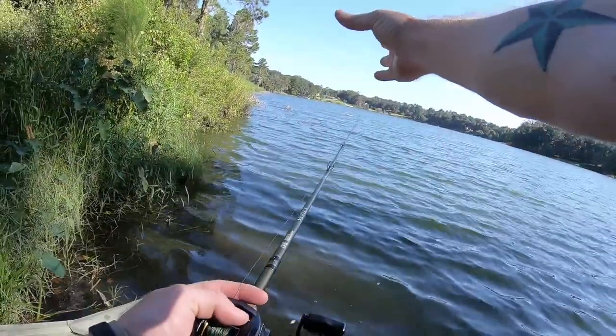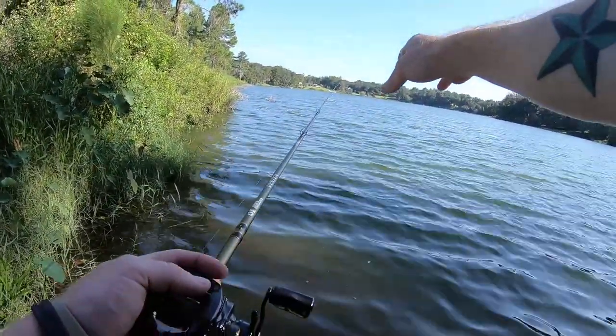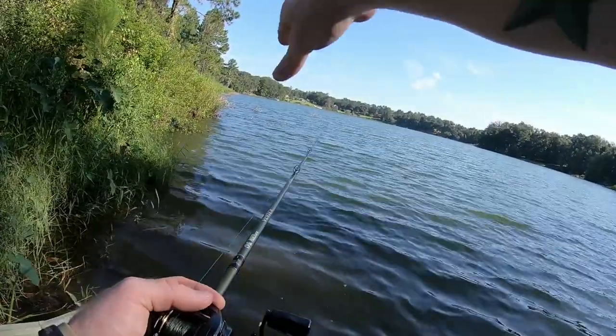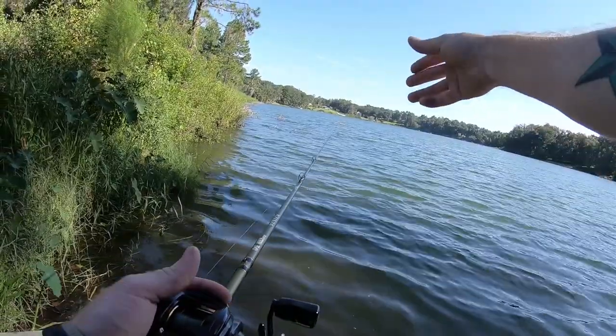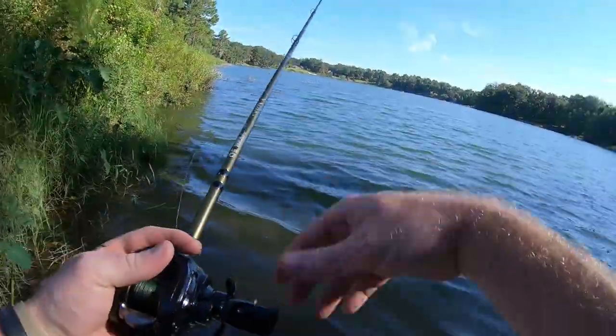So you see I'm throwing right out in front of where the sticks are coming out of the water. Now there's probably some sticks that still go past that. Some of the limb still goes on further. I just threw over it, and I'm gonna work my worm over that. And I'm gonna feel it in a minute.